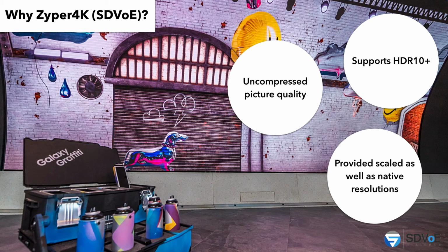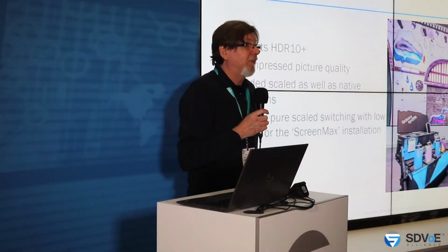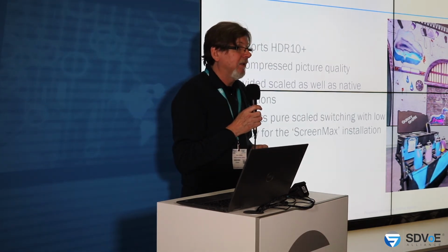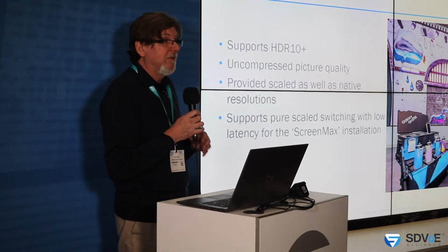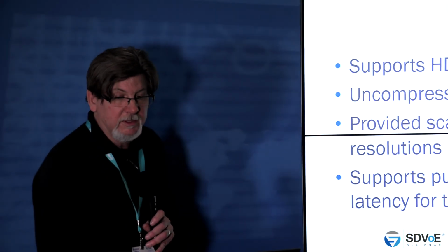And the other real important thing, and certainly for the ScreenMax, and that's a picture of it there, is what we call the graffiti wall mode. And you can see there's some spray cans. They're not really spray cans, they're actually Galaxy phones that look like spray cans, and it allows you to do an interactive painting on the LED screen. So it's all virtual, but what we couldn't have is more than about 2 frames of latency, because you would have that disconnect between when you press the button and the motion and when it appears on the screen. So that was absolutely key for this application, is super low latency. And the Zyper 4K did a great job of that for us.